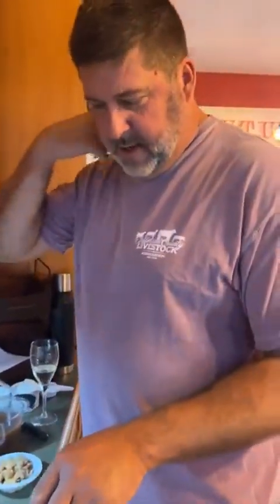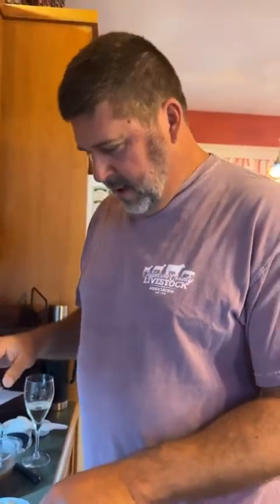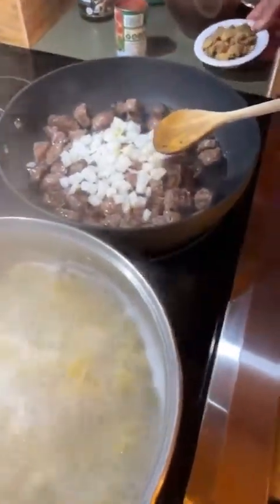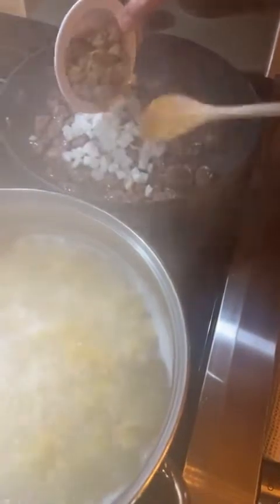Are we ready? Okay. Brian's given me the indicator that we are ready. So let's see what's going on. Our meat is browned already, and we've added a clove of garlic and half of a large onion that we diced, and a small can of mushrooms.